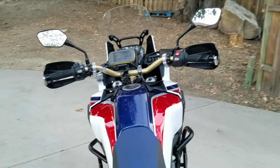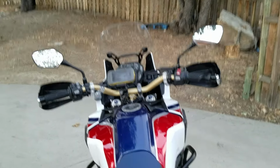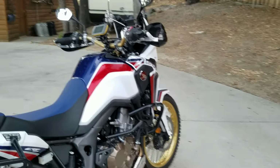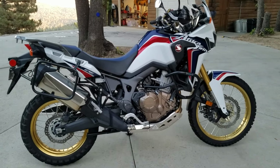So let me look at my notes here. So what do I love about the Africa Twin? Some things I really love about it where I think Honda did great. Number one, I mean, look at this bike. For me, I think it looks amazing. The gold wheels, the white and blue and the red, it just looks awesome.